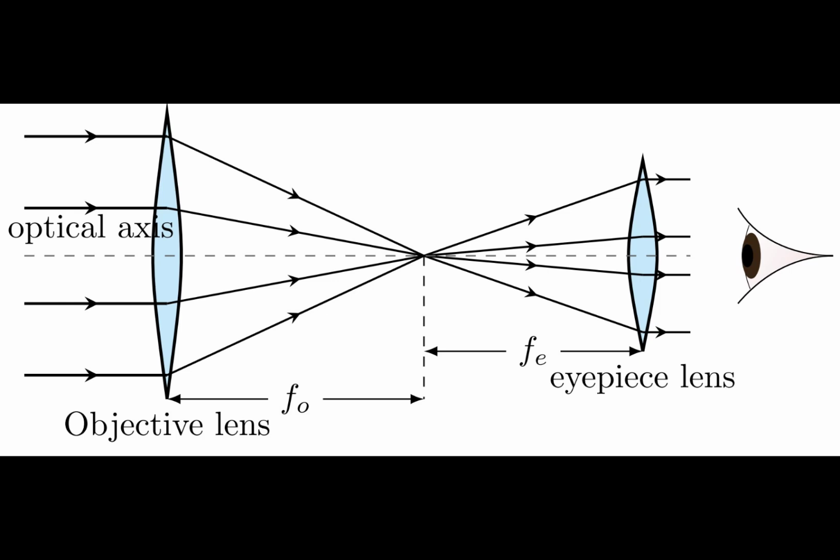Angular resolution isn't just about the telescope's size. The wavelength of light is really important too. Wavelength. So now we're talking about the physics of light. We are. The shorter the wavelength of light, the better the angular resolution could be. That's why astronomers use telescopes that see in more than just visible light. They use the whole electromagnetic spectrum.